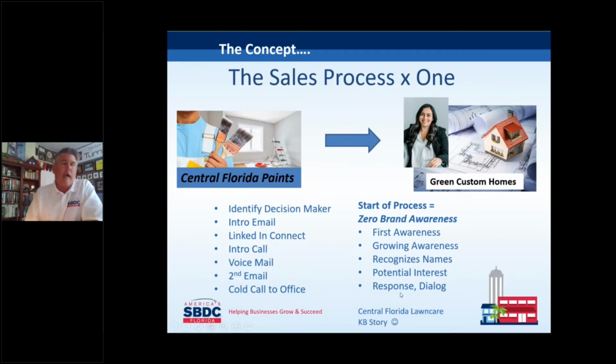I want to add two stories here that are very appropriate. One is Central Florida Lawn Care, and it's just a hypothetical. Think of your decision-making process when it comes to making a purchase. Say you have a home in Central Florida, and you're using Central Florida Lawn Care now, and you've used them for a couple of years, and they do a pretty good job for you.